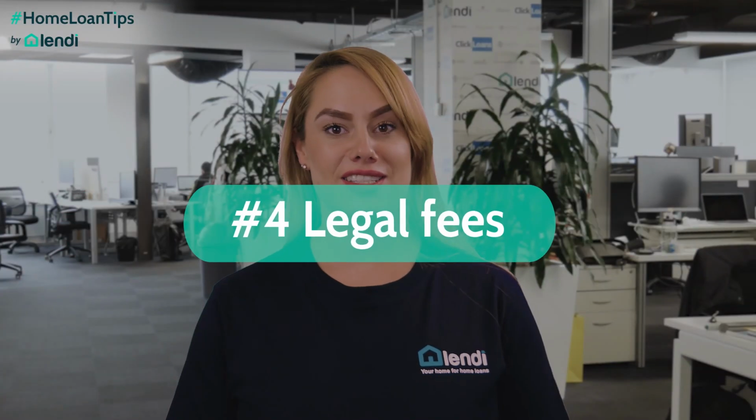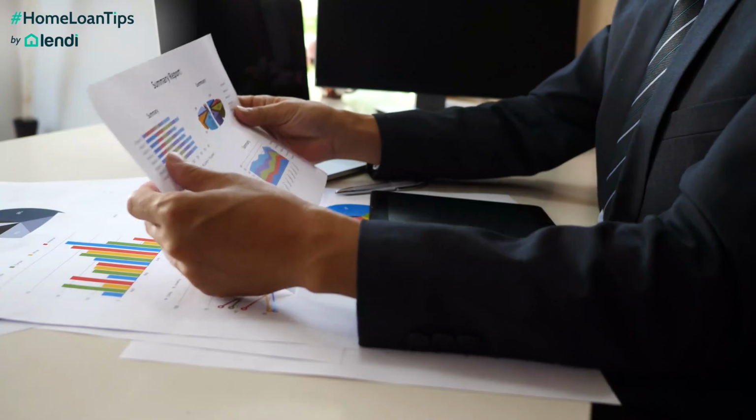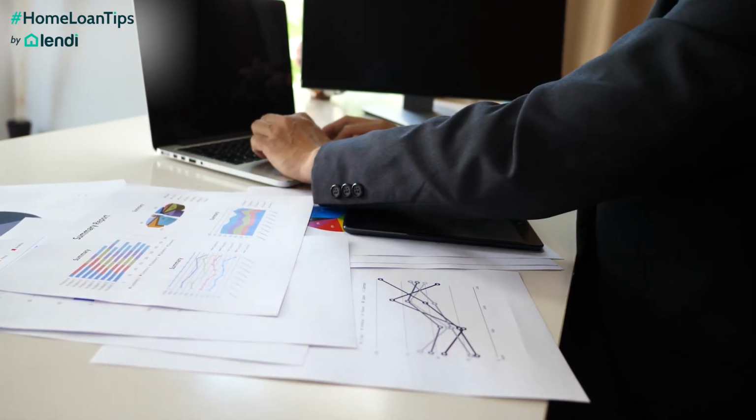Number 4, legal fees. The transfer of property contracts can involve complex legal requirements, so it's worth hiring a conveyancer or a solicitor to act as your legal representative to make sure all your documents are up to scratch.